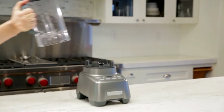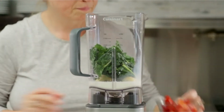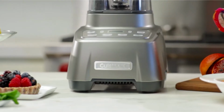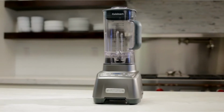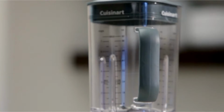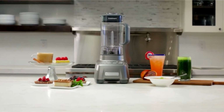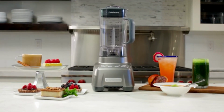Automatic load sensing technology means this smart blender knows when to adjust blending strength based on the amount of food added to the 60-ounce BPA-free Triton jar, so your preset functions produce consistent results every time. The refined finish comes in gunmetal gray and complements your kitchen style without compromising the high-quality operation and efficiency expected from a Cuisinart blender. Professional-grade power, ultra-quiet operation, and ease of use are just a few of the reasons the Cuisinart Hurricane Blender blows the competition away. Give your kitchen the powerful upgrade it deserves by adding the Cuisinart Hurricane Blender to your culinary arsenal.